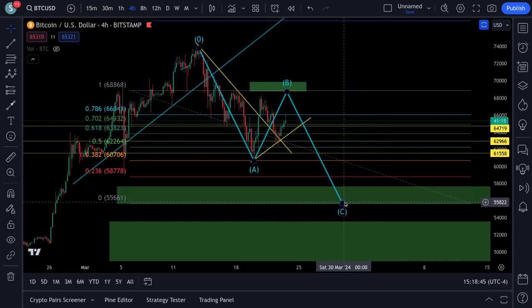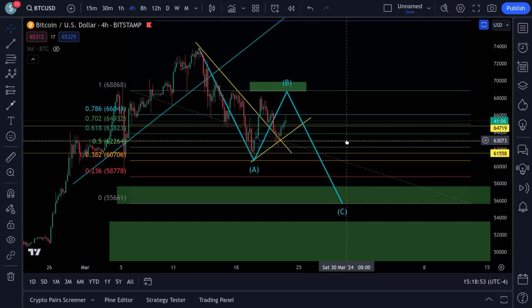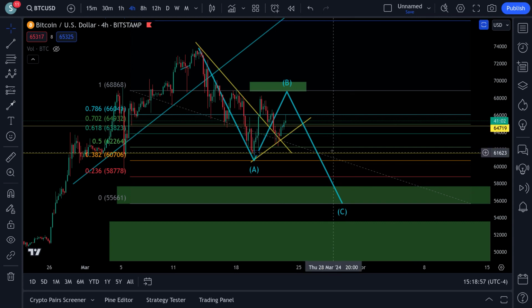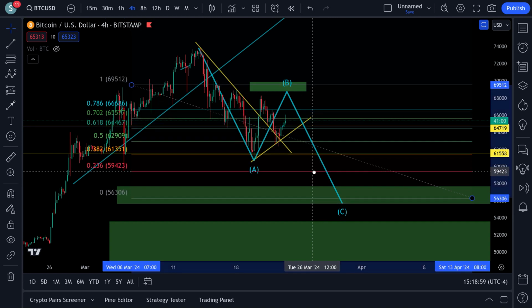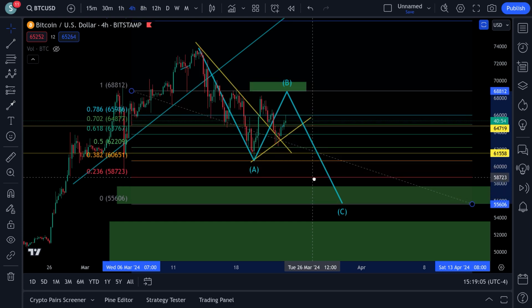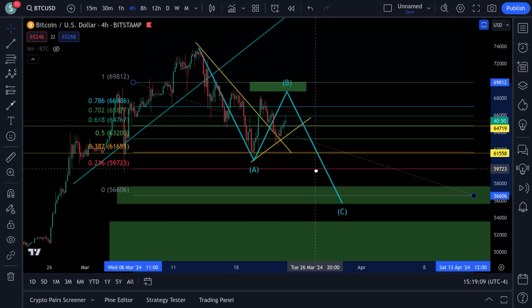The C leg would come down to about right in the middle of 55,000, 55.6, right around there. That's if it gets rejected at the 618. If it gets rejected at the 702, we'll be looking at, let's see, we'll move up a little bit, right up here, about 56.6. So not a whole lot, about $1,000 difference from the 618 or 702.